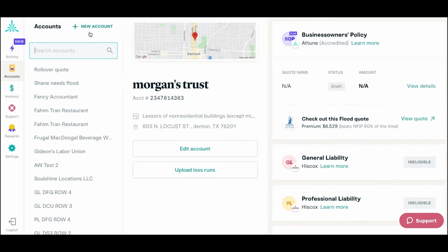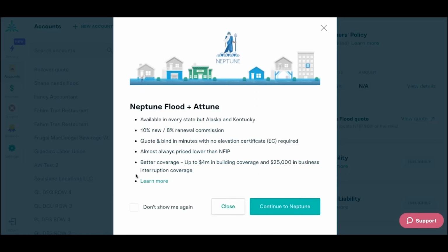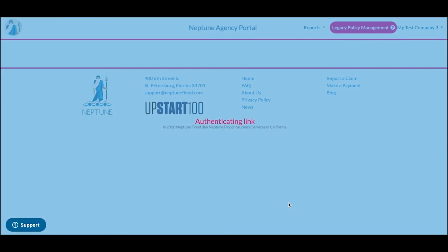As always, you can create a new account or move to an existing account. On the right-hand side of your portal screen, underneath the BOP section, it will say, "Check out this flood quote with a premium estimation." All you have to do is click View Quote. If you'd like to learn more, you can get details on Neptune Flood. Otherwise, click Continue to Neptune.